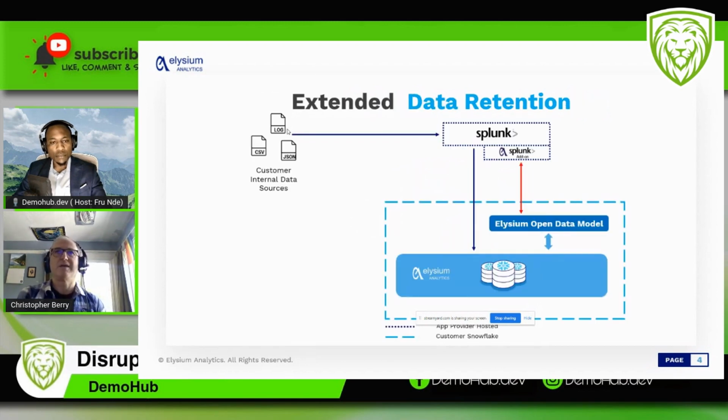Here's an example of this. Essentially, data would flow directly into Splunk, but also be loaded into the Elysium data lake that's running in Snowflake. This illustration is a simple implementation: you have all your telemetry going to both Splunk and us. This gives you the ability to not only query Splunk, but also query the data sitting in Elysium from the Splunk search bar, and the result sets you get are all back in the Splunk UI.